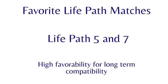So here we have Life Path 5 and Life Path number 7. The reason I love this combination so much is because these are the explorer energies. So 7 is the explorer of the inner world, right? It's a very introspective energy. And 5 is the explorer of the outer world, right? We have 5 senses so that we can explore the outer world. So we have 2 exploratory type energies, and when you put these 2 together, it can be an amazing combination.